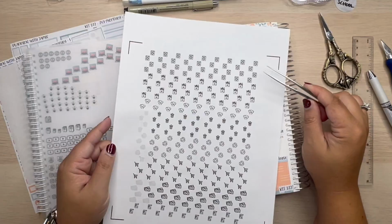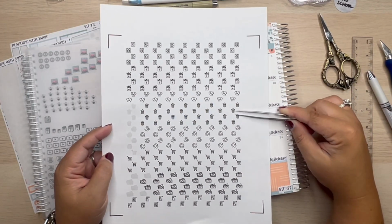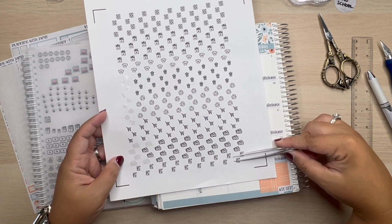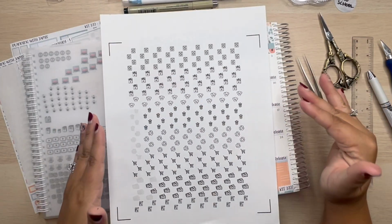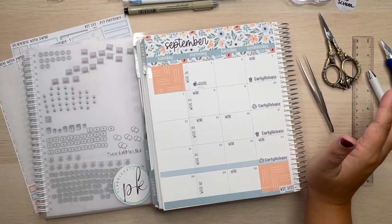All right, other icons I did were laundry, groceries, birthdays, trash, recycling, shopping, payday, and bill due. And so we'll end up using some of these. I try to look to see where the gaps are, like what's a good day to do groceries and all this and that.